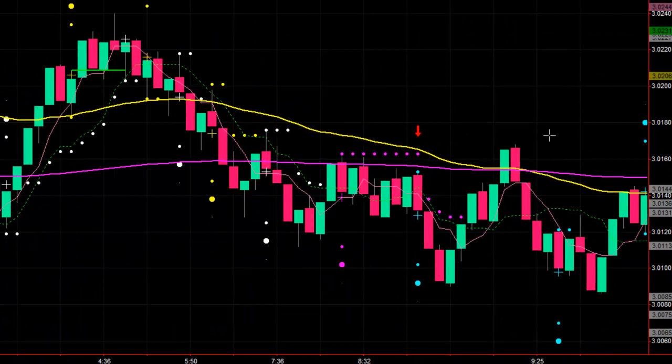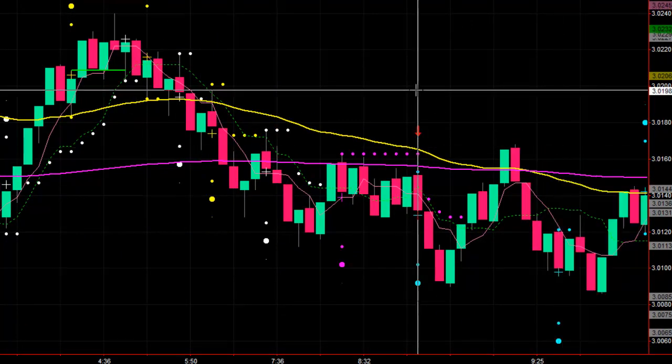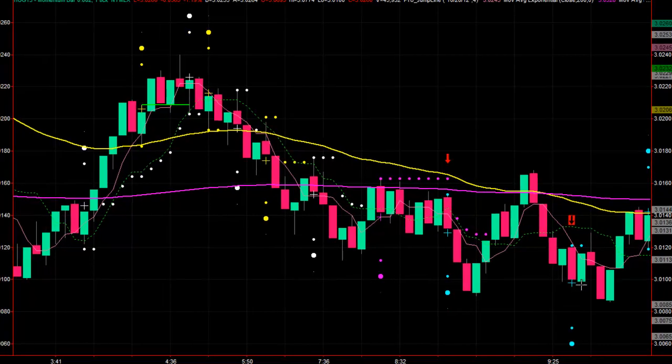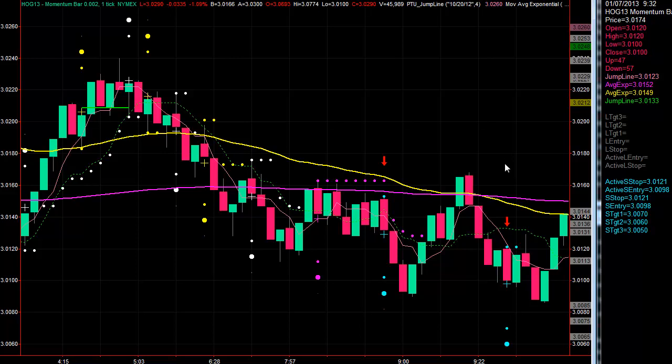The first trade happened right here. Remember, we're starting at 9 o'clock. This one came too early, so we had to wait on that. And we got into here, and it just barely ticked in, came up, stopped us out, and our first trade was a losing trade. It lost 23 ticks per position, so we're down 46 ticks.